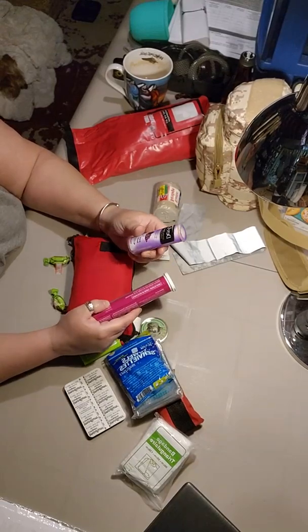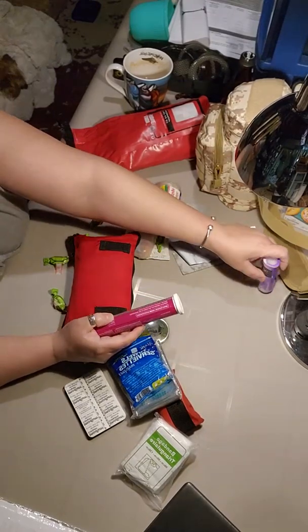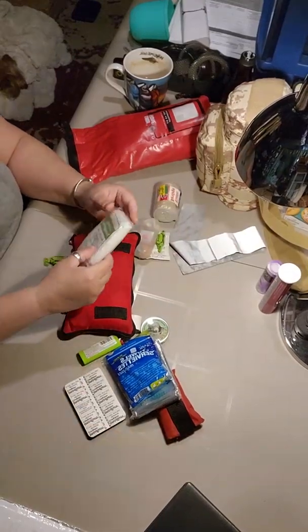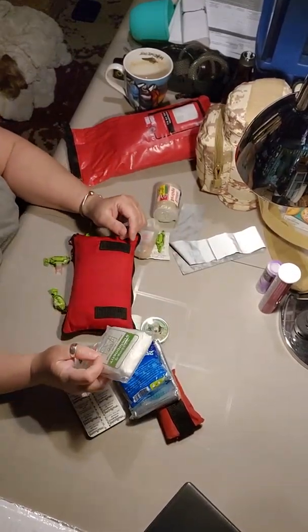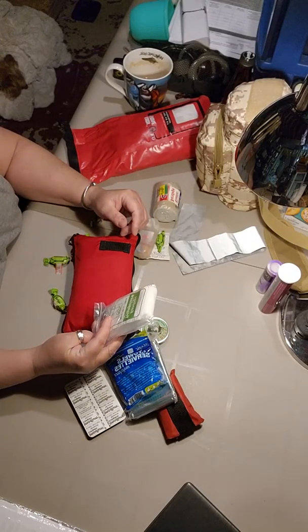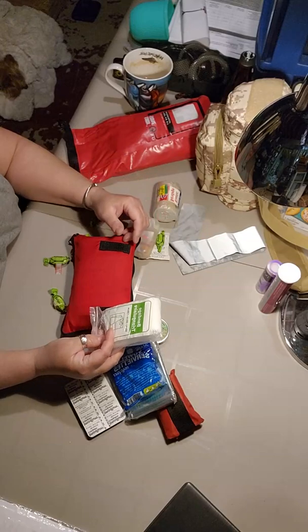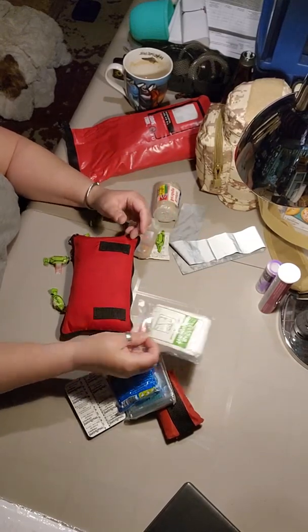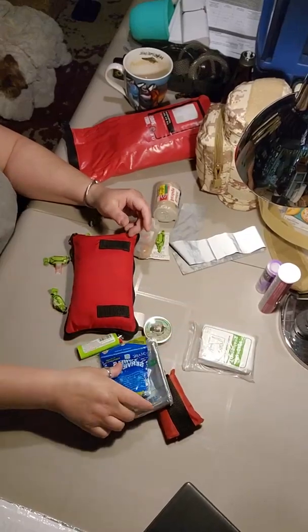So I got some Dex-4 for low blood sugars. I got some Hydrolyte for dehydration. Triangular bandage that can be used for just about anything. You can use it as a washcloth, you can use it as a water filter, you can use it as a bandage. There's a multitude of uses for that.